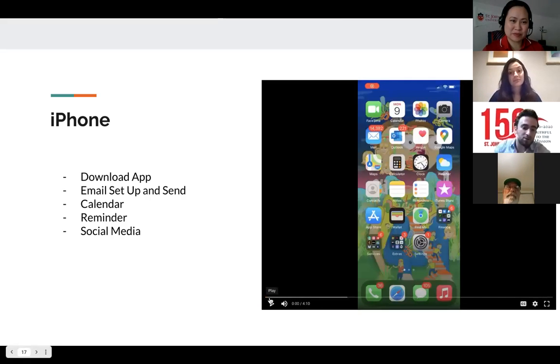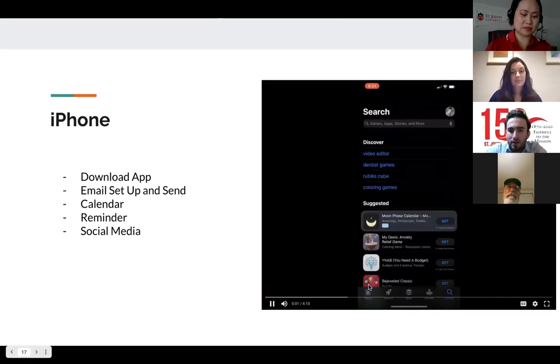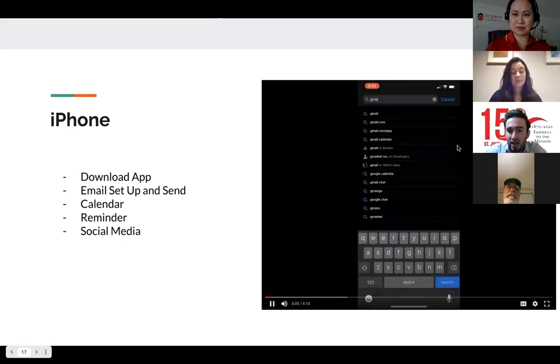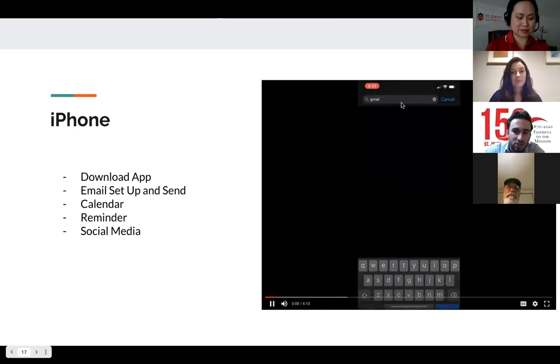So this is my personal home screen on my iPhone. And I want to download the Gmail app because that is my preferred way of receiving and sending emails. So what I'm going to do right here is I'm going to open the App Store. I'm going to click on it, and I'm going to go all the way down to the bottom right to the search engine, and I'm going to type in Gmail.